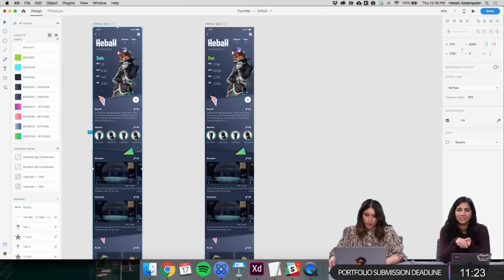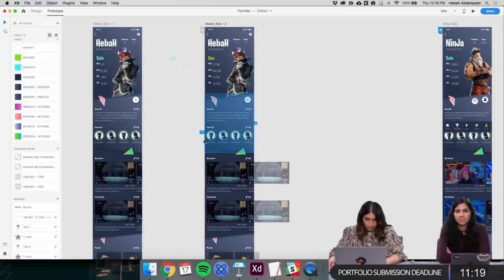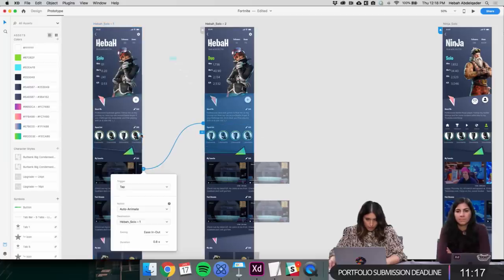If we want it to go back, we'd go back to prototype mode and take from this side all the way to this. We're gonna keep it at tap, and I'm gonna see if we can figure out the drag. And everything looks good.